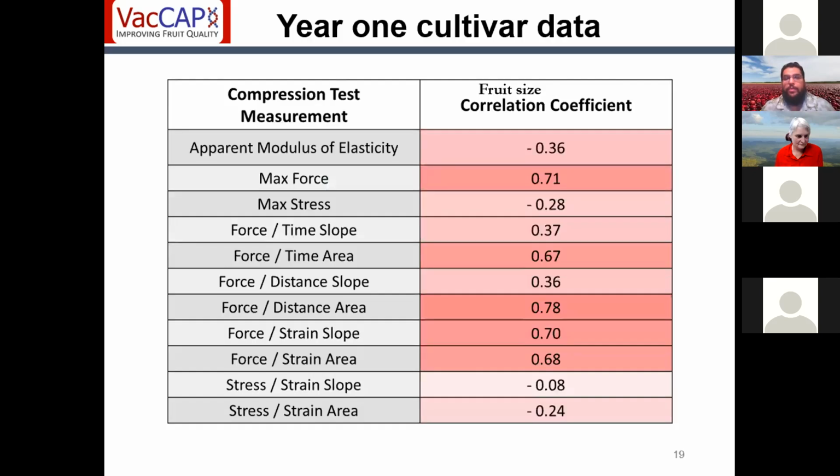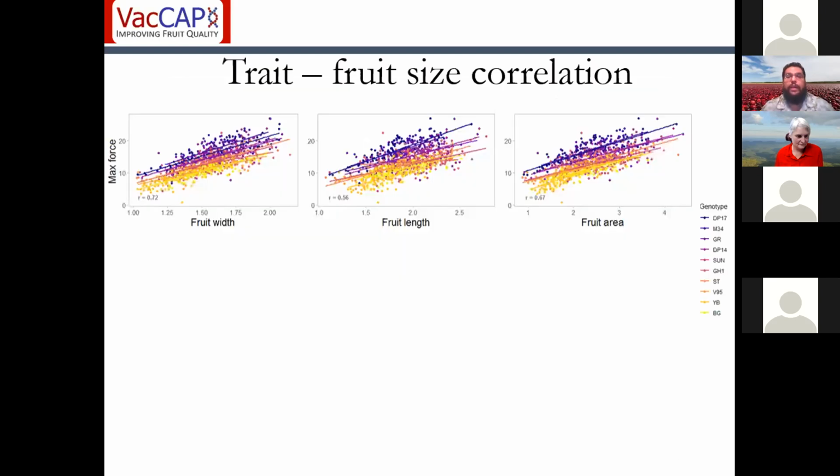Other things that are interesting is the correlation with fruit size and with color. The traits that are more correlated with fruit size, I believe, are maybe less useful or maybe somewhat biased. So here is, for example, a fruit size correlation with width, length, and area. You can see the correlation very clearly with maximum force. This is the standard measurement that people use.